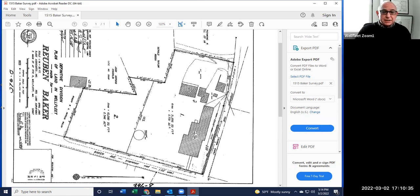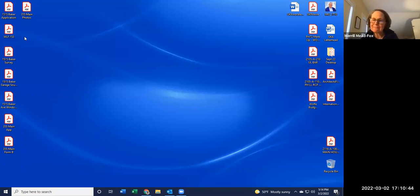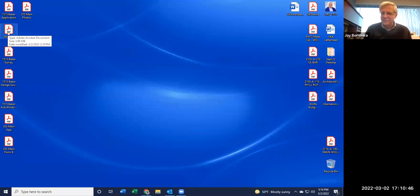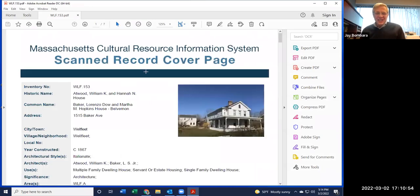Thank you for saying that, Jay, because speaking personally, to my eye, that's an interesting little outbuilding. I like to say that anytime you point out an outbuilding to somebody in Wellfleet, they'll tell you it came from Billingsgate. Probably did. But I have six of them in my house. I wish I knew if it did. That would be really exciting.